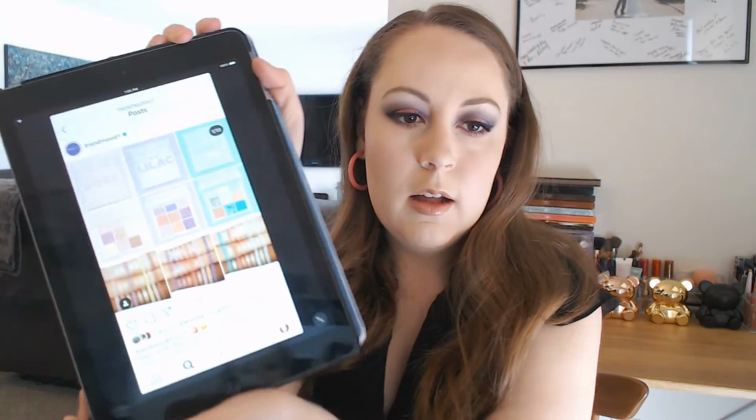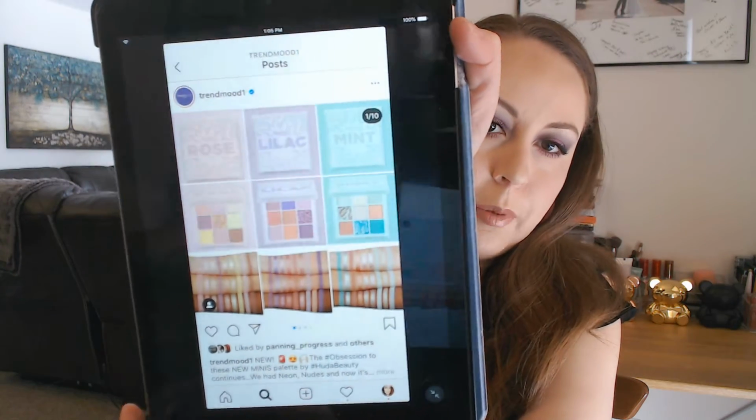Okay, what's next? Ooh, this one. I've been excited to talk about this one because it really caught my attention, and I really, really like it. Again, can't afford it, won't be getting it, but I really like it. And it is the Huda Beauty mini pastel palettes.